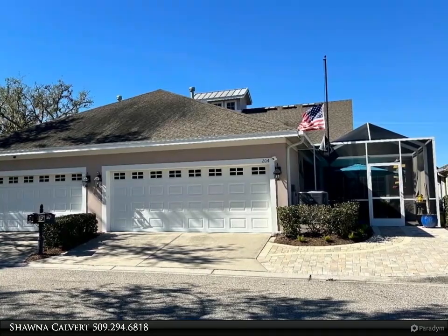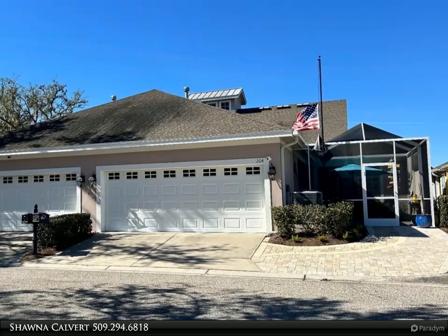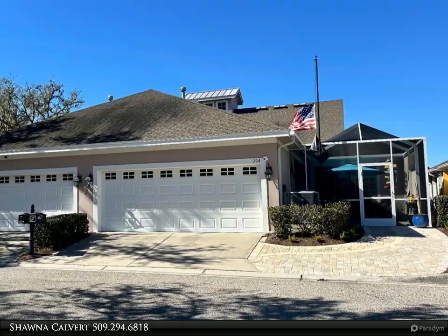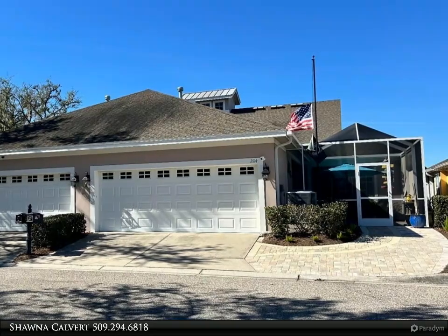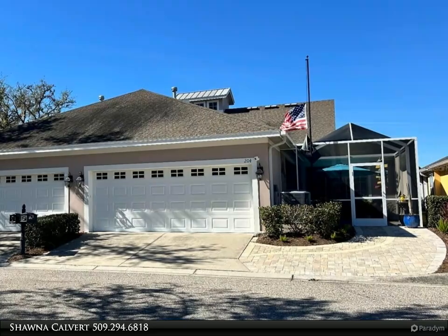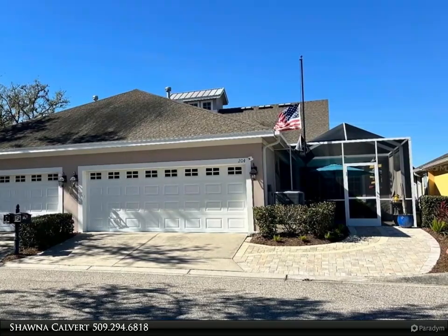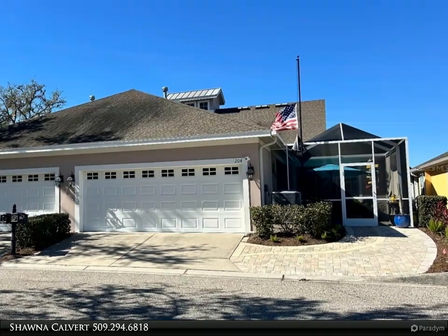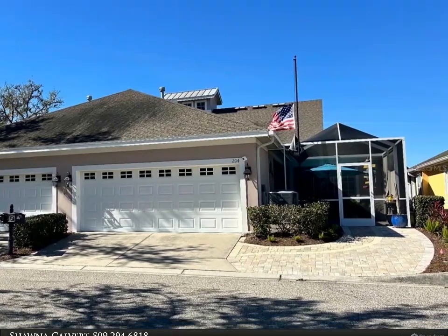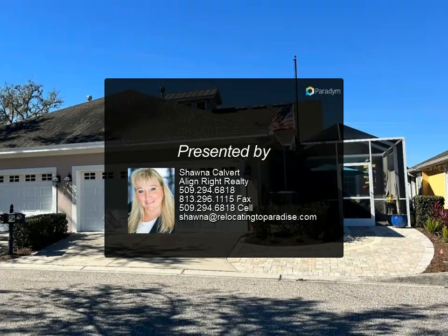Living in MiraBay means enjoying resort-style amenities, including a 10,000-square-foot clubhouse, 24-hour fitness center, heated pool with a waterslide and lap lanes, and courts for tennis, pickleball, and basketball. This exclusive gated community also offers a range of activities for a vibrant coastal lifestyle. Fully golf cart friendly. Don't miss your chance to own this beautifully updated home in one of Florida's premier neighborhoods.